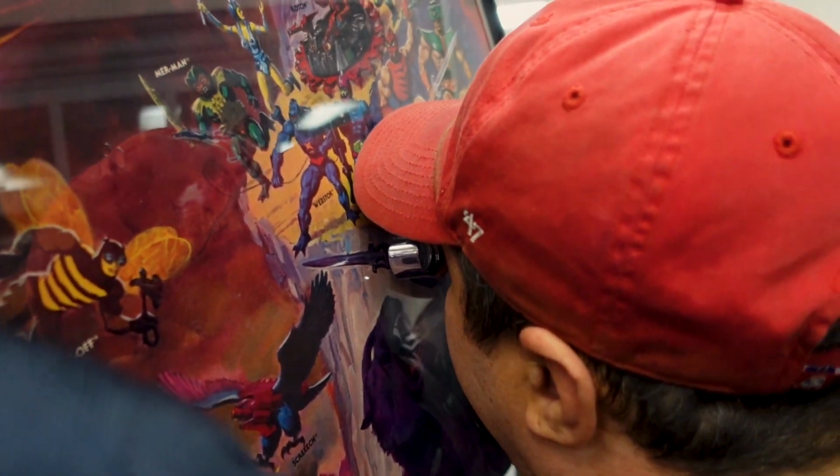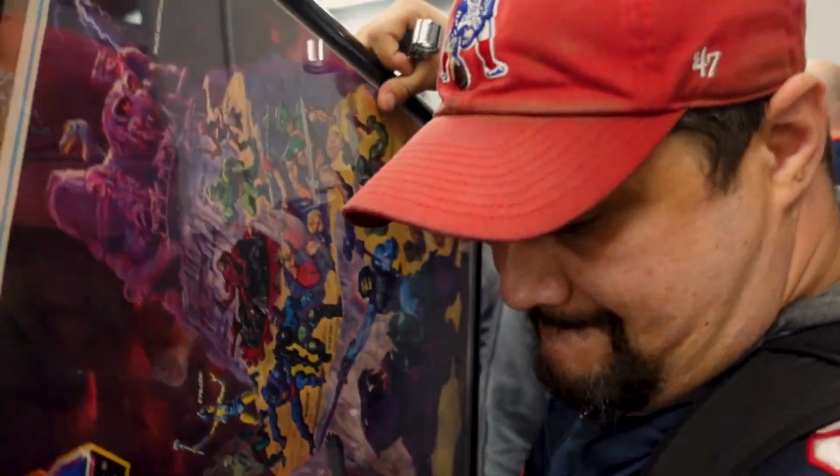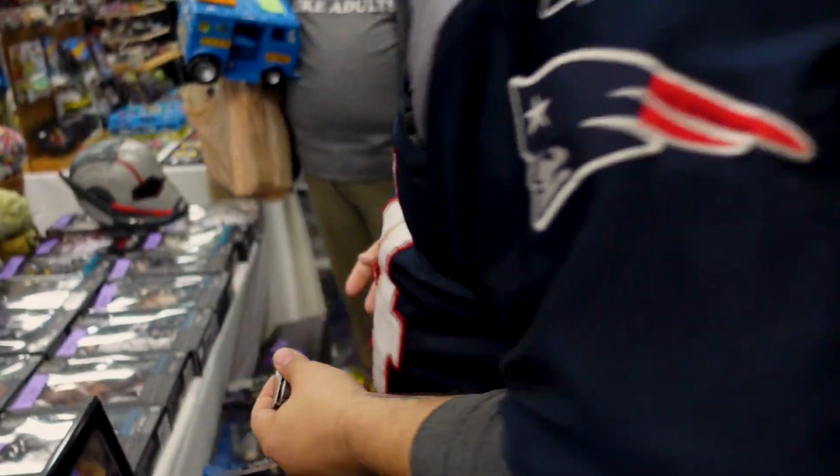Oh god. So it's got 1985 ink patterns. No brush strokes. These are 1980s printing. Okay. I'm glad you brought that today.